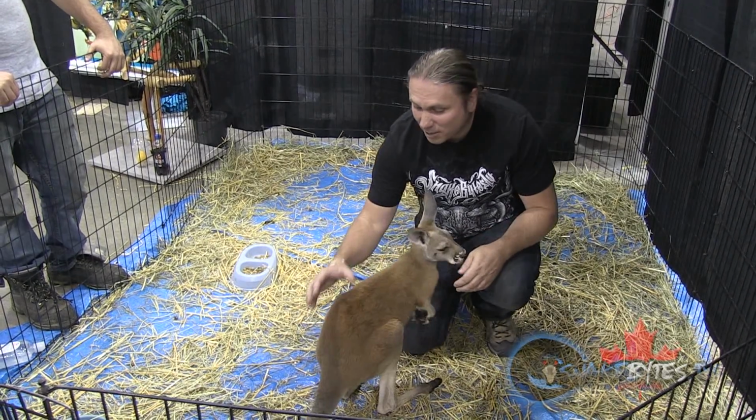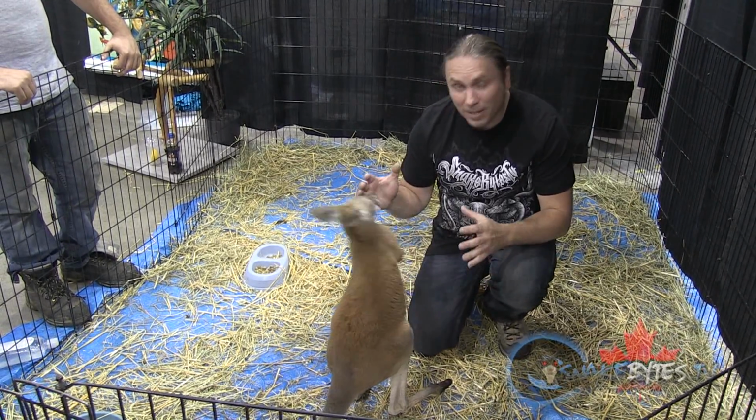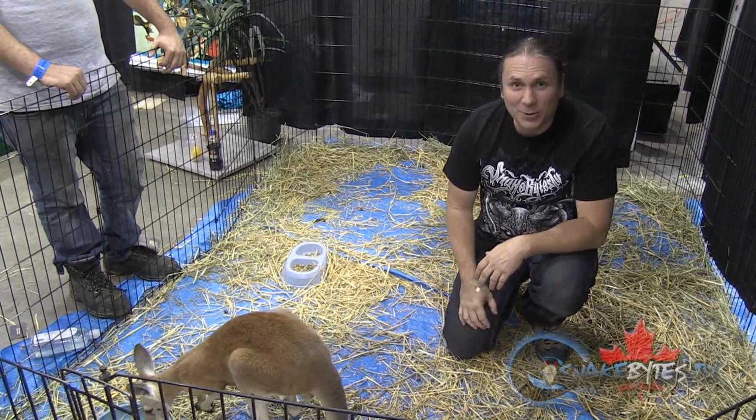And again, they have that super strong tail and those really strong arms. But at this size, they're not dangerous at all. They're not gonna kick you or box with you. But what a cute little animal, huh?